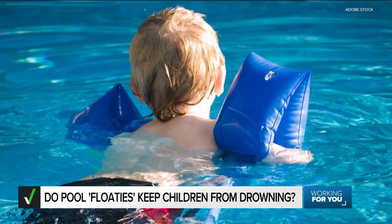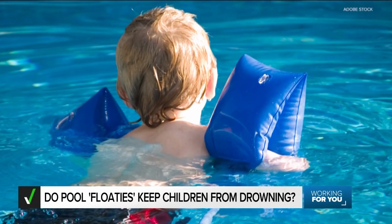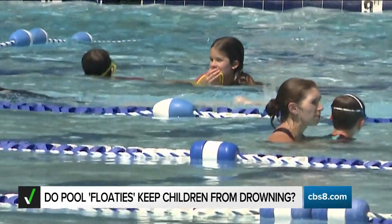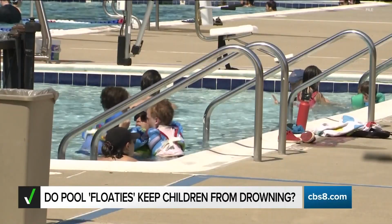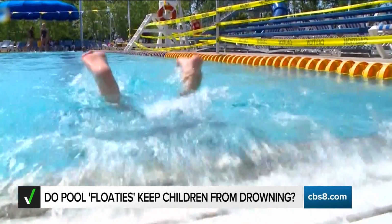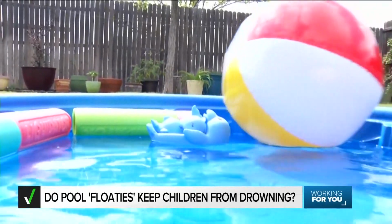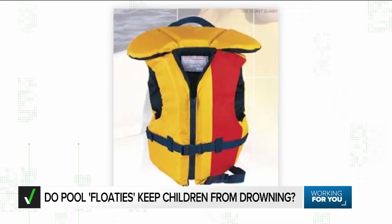Some viewers have asked if arm floaties or inflatable flotation devices prevent a child from drowning. The answer is no. The CDC says floaties, armbands, or water wings do not prevent children from drowning and can easily slip off, especially when kids jump into the water. A U.S. Coast Guard approved life jacket is more protective.